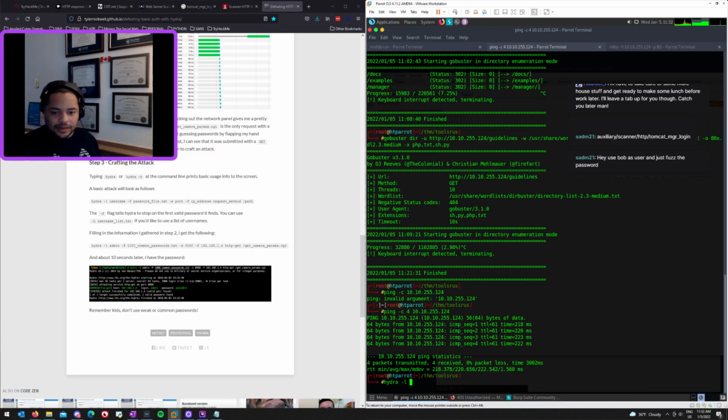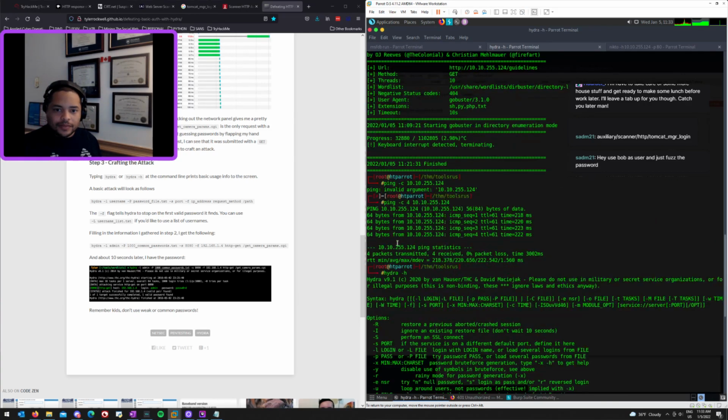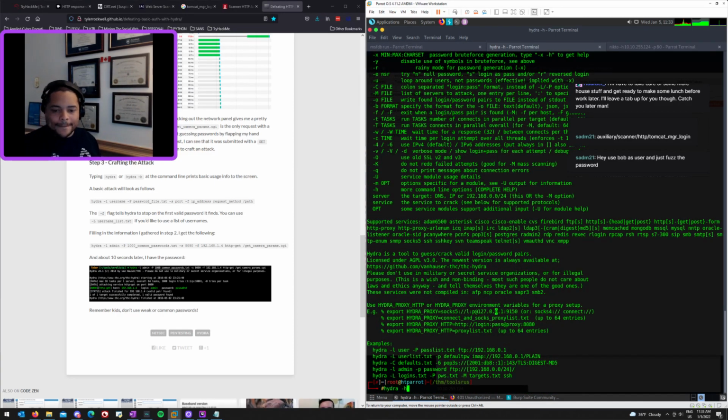Hydra, attack L, the login that we're gonna attack, and H. What does Hydra do? Don't use it in military or secret service organizations for illegal purposes. And you can ignore the rest out there, yeah? So we're gonna use the user Bob. We'll use a password list from usr share wordlists, and we'll use rockyou. And then HTTP, attack F for where we're gonna be attacking, 255.124, HTTP get.